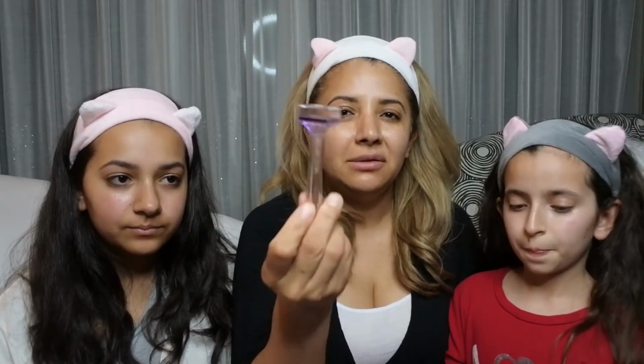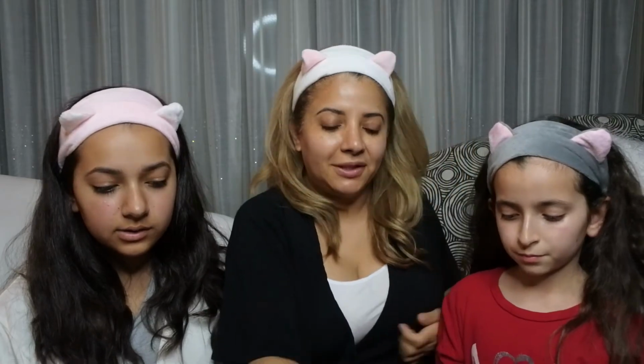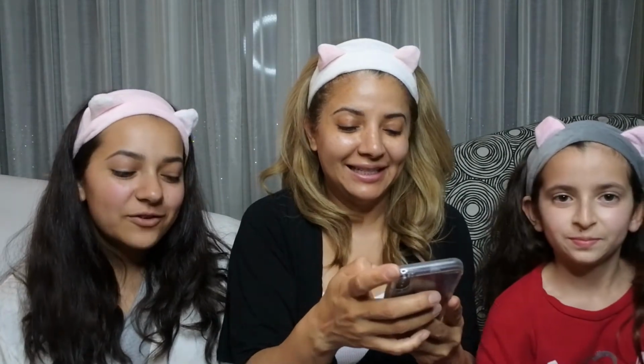Yeah. I would recommend this stamper. It's not for kids. It's for more mature skin. And the last product is... Ooh. Okay. Because if you exfoliate your skin every day, you can actually over-exfoliate it and it'll become dry.